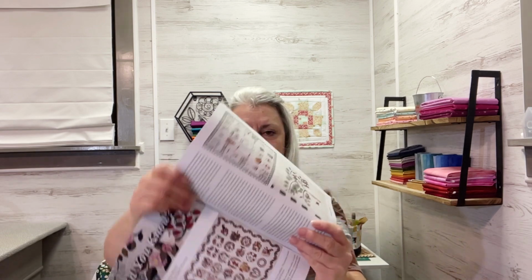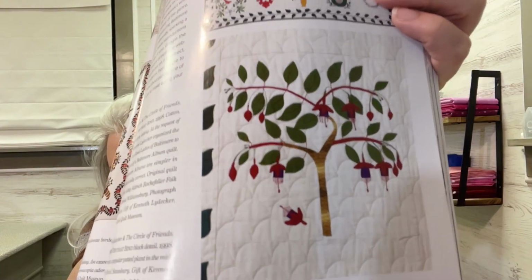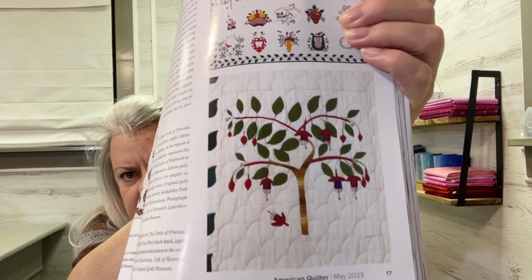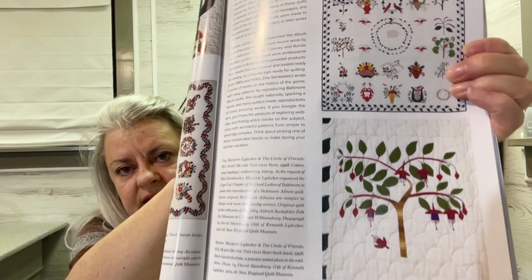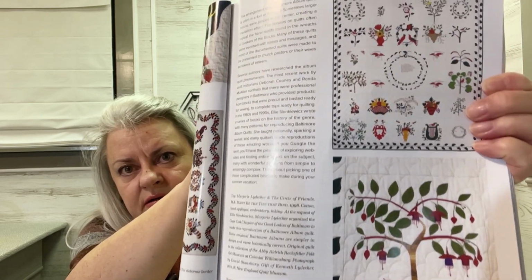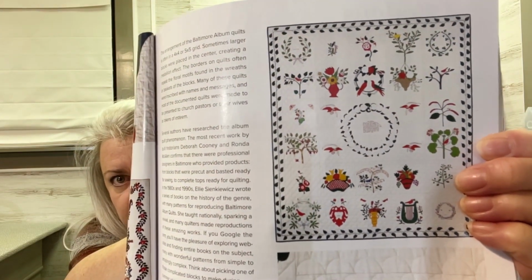Here's one up close of a tree. That's a block right there. Actually, that is not a tree. That is a bleeding heart plant, I think. And that's about how they look, because I have a bleeding heart plant in my yard. There's another quilt right there. Very intricate. Very, very intricate. I don't think there were any patterns in here I wanted to share.